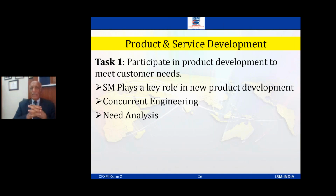The next one we are going to talk about is product and service development. As we saw in the previous one, each product has a life cycle. Particularly when I look at electronic items, whether it's mobile phones, anything electronic, even vehicles, the life is very short. For a mobile phone, the life is 6 months. Every 6 months, you're trying to come up with a new product. Vehicles, every year you come with new models. So that means you have to come up with a new product.